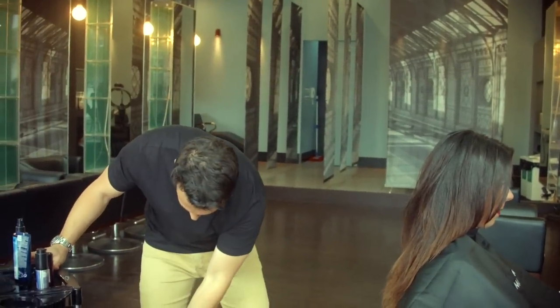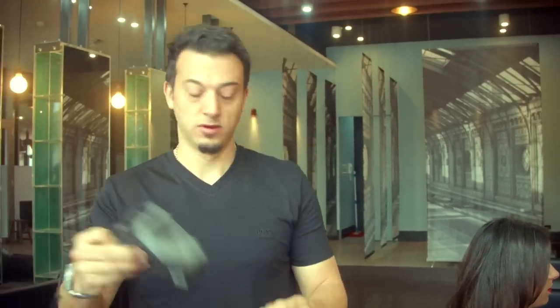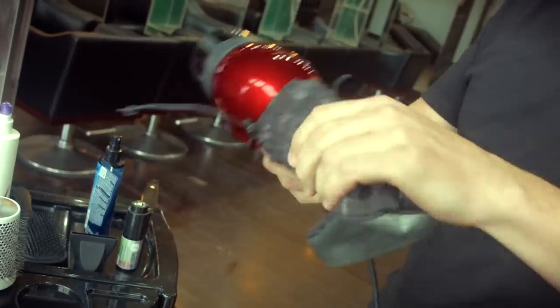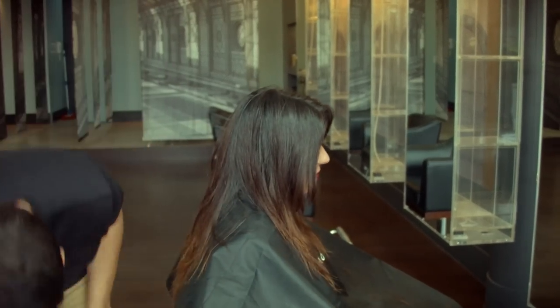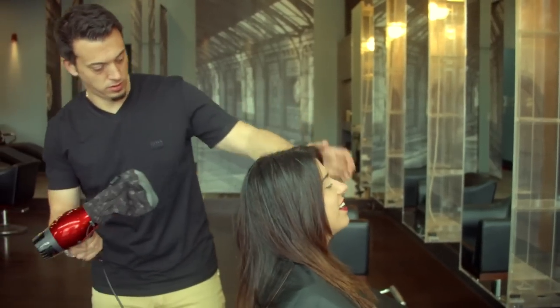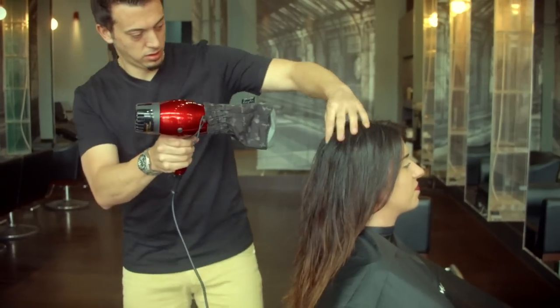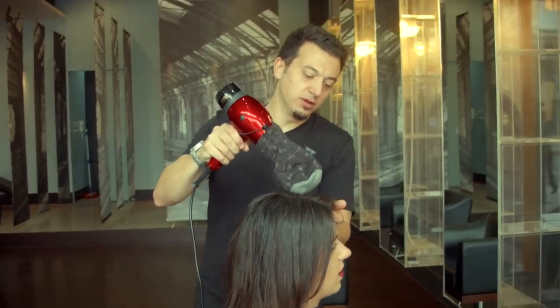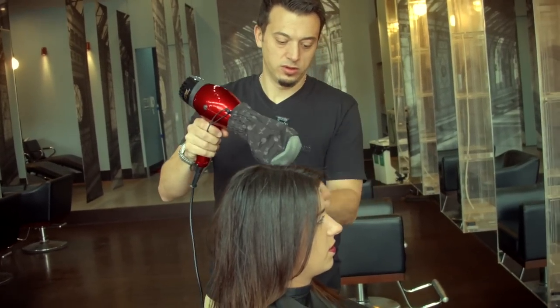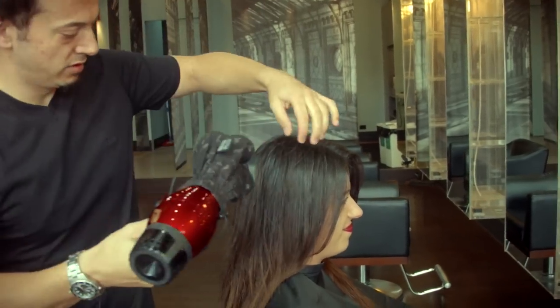Don't know if you guys have seen these. I call it a curl sock. Apparently that's not what it's called, but I like to call it a curl sock. So yeah, it slips on the end of the blow dryer, clip it over the top. Instant diffuser. So just drying the mess maker in with our little curl sock, just to give it a little bit more of a textured finish.